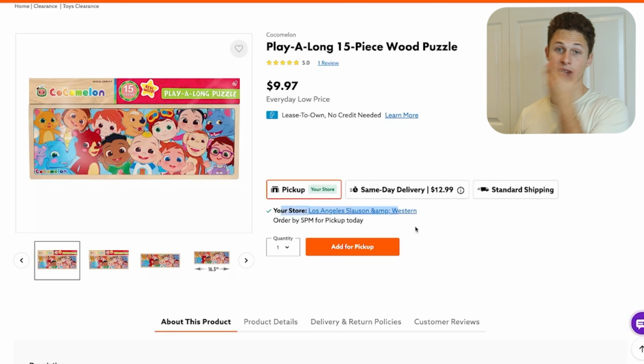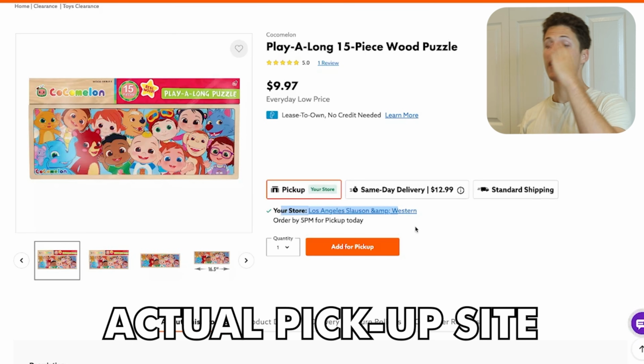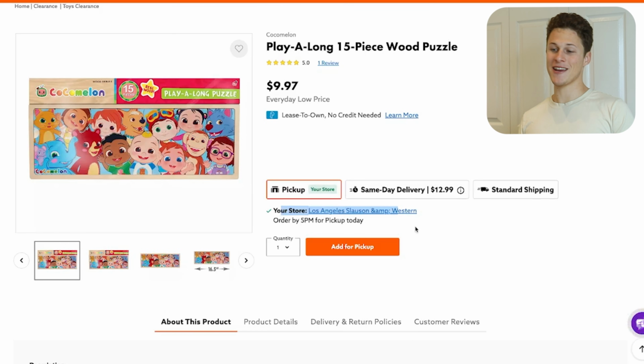So if you go to a site like Big Lots that has in-person locations, I can go to the actual pickup site, pick up the product, and I don't have to worry about shipping again, prep it, and send it into Amazon. Super duper easy. Given that there's a store right by me in Los Angeles, I can go there, I can get it done, and I don't have to worry about paying double shipping for the product.